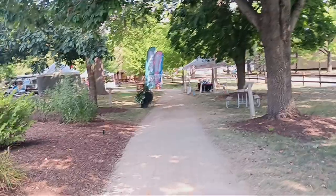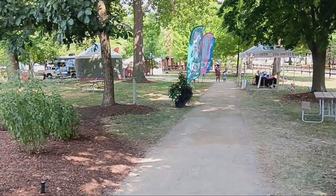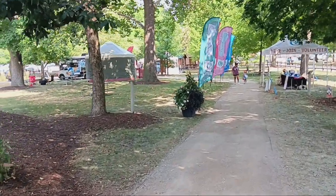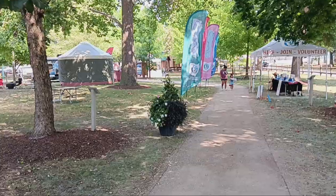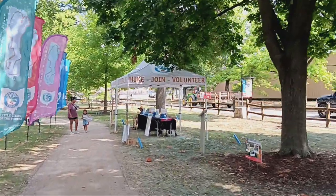Yeah, and just look at the shade back here. So cool back here. Compared to when you're out there in the fair, it's nothing but hot heat. Here we got the Buckeye Trail Association. This is where I volunteer at this year.